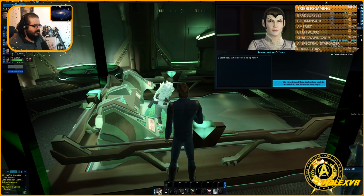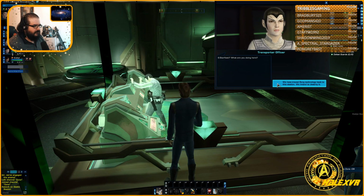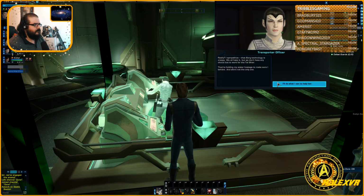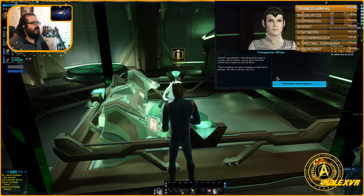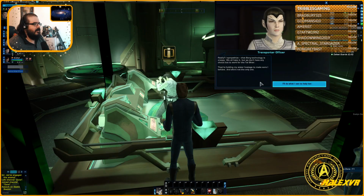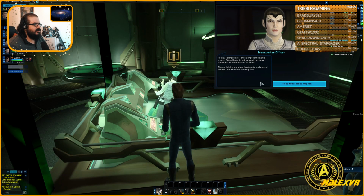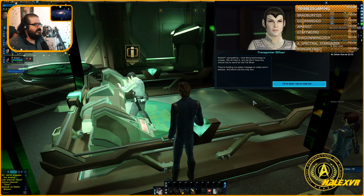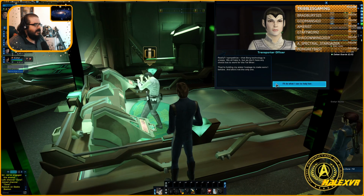Starfleet, what are you doing here? We have traced Borg technology back to the station. We intend to destroy it. Really? I sympathize that Borg technology is creepy. We all hate it, but we don't have any choice but to work for the Tal Shiar. They're holding my sister hostage to make sure I behave, and she's not the only one. I'll do what I can to help.